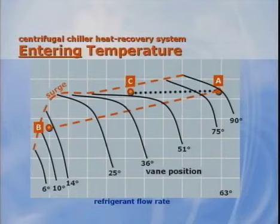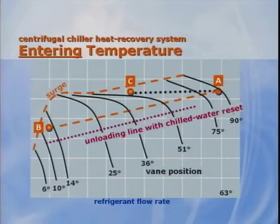Another method to avoid entering surge as the cooling load drops is allowing the evaporator pressure to rise. This is done by allowing the chilled water temperature to rise. In this case, the chilled water temperature was allowed to increase by 6 degrees. Now, while this keeps the chiller from surging, the chilled water temperature may no longer meet the system requirements. So how does this look on our control diagram?